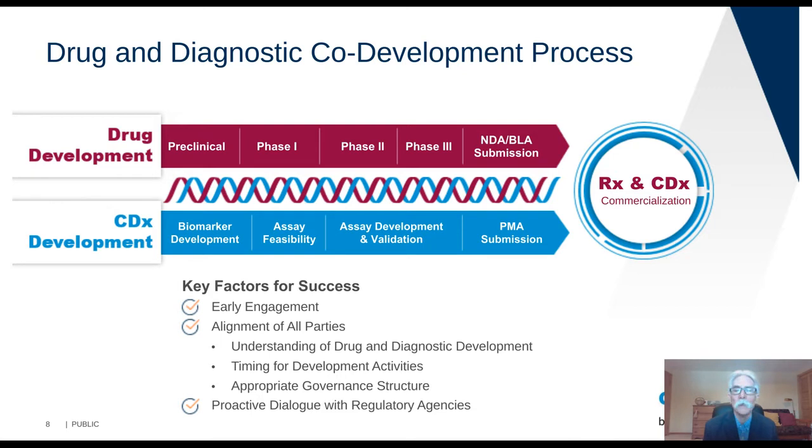We see alignment of parties to all of the stakeholders. So in pharma now, in biotech, we have many companies that have their own diagnostic experts. They understand the development of diagnostics. They talk the same language as in vitro diagnostic companies and service providers. So we understand better and more holistically the needs for that co-development, including timing. And those activities are often managed through a joint governance structure.